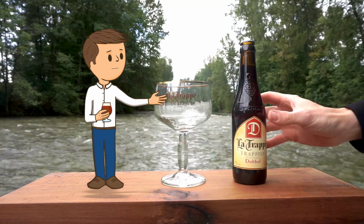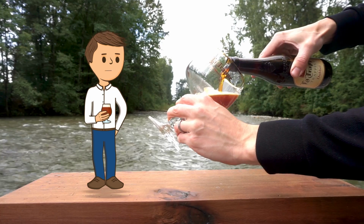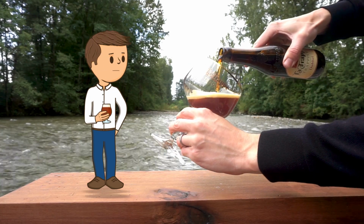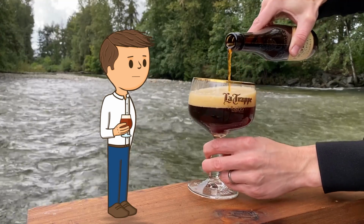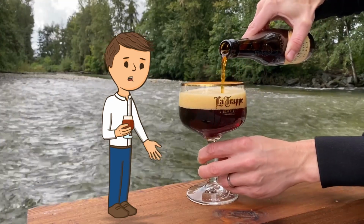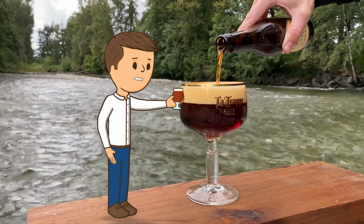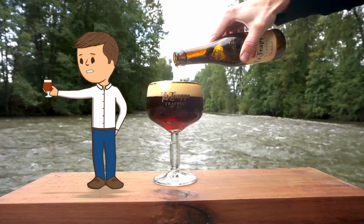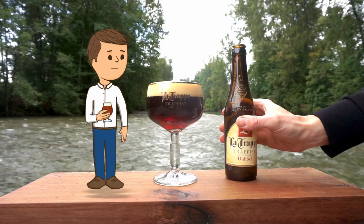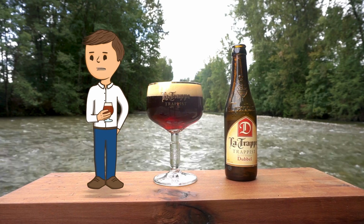So let's get pouring. A beautiful deep rich brown color with a light tint of reddish copper amber too. It almost glows with a hint of red in the light. It's got a creamy ivory tan head. Look at that, beautiful beer.